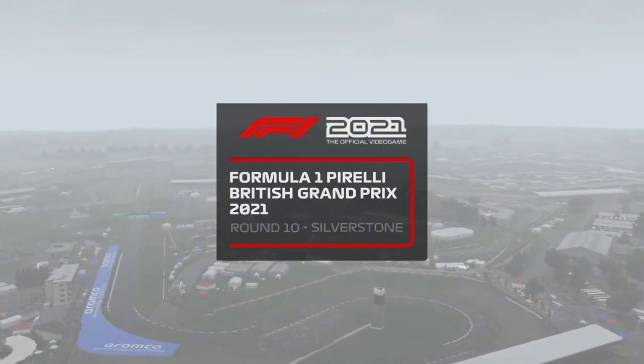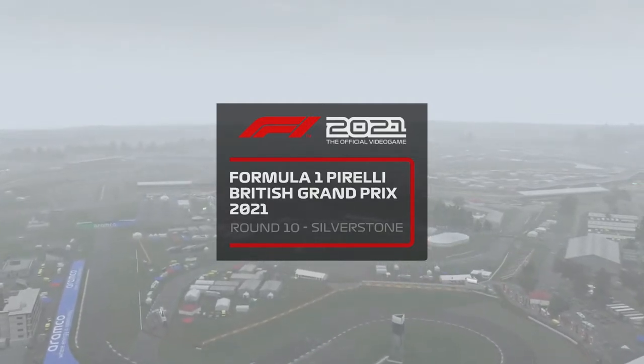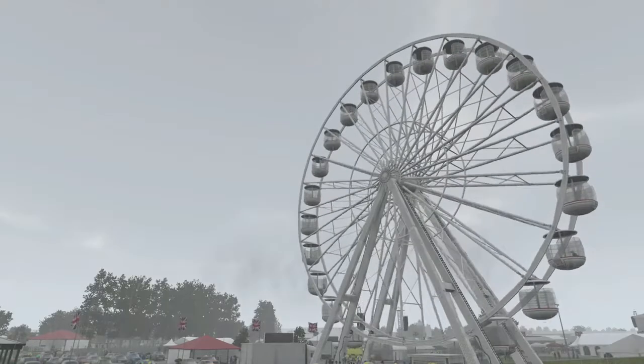A warm welcome to you all joining us here at Silverstone today as the grid begins to form up for what we hope will be another phenomenal race. It's time, ladies and gentlemen, for the British Grand Prix.